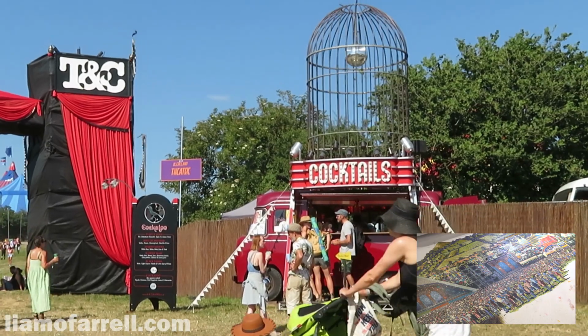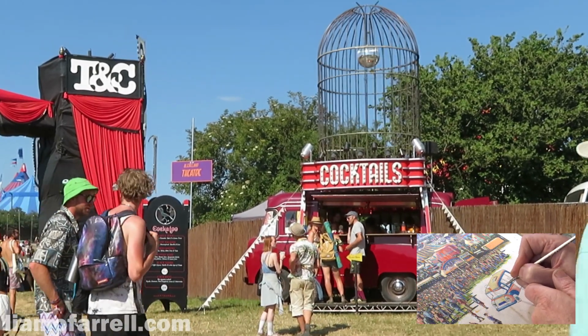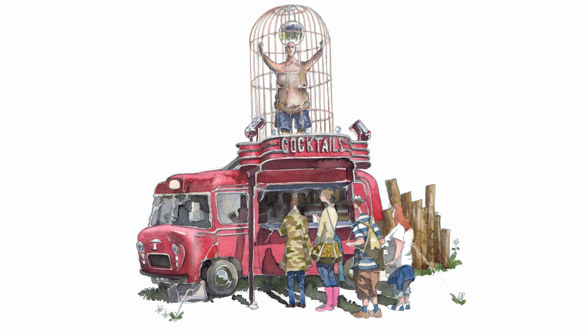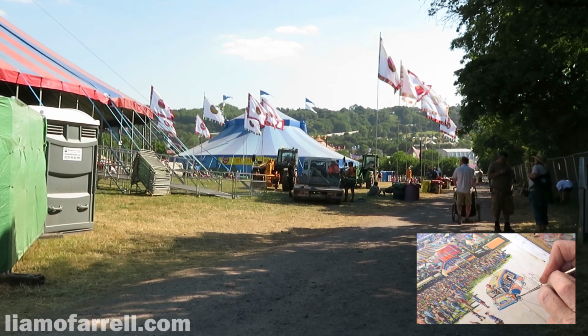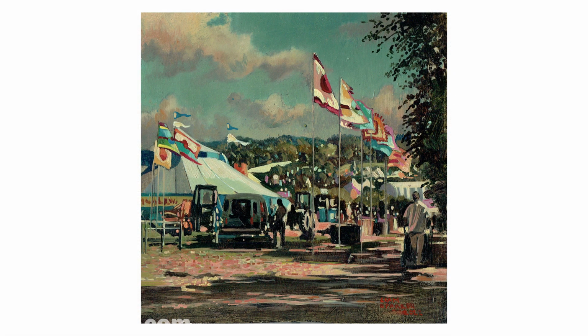And on quieter moments, I'm a bit of a fan of this cocktail bus. In fact, I enjoyed their beverages so much, I actually did this painting of it. There are over 80 stages at the festival, though in amongst it you can find this, a cinema tent. I've never actually seen a film at the festival, though for today I was very grateful of the shade and took time to do a painting of it.